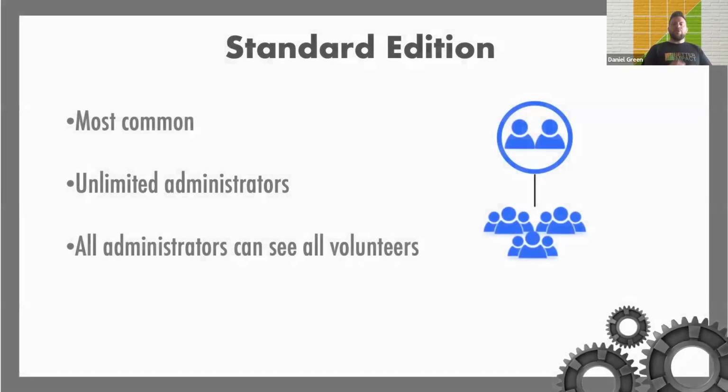So to begin with, in order to explain and showcase what the Enterprise Edition software looks like, we first have to understand the Standard Edition. So I just want you to focus on the diagram here, these people in the circle. These are you, these are the administrators. Whether it's you as a standalone admin or you have another colleague, this will be you. And below you are the group of volunteers that you manage. As you log into your account, you can see your volunteer database, you can interact with them, communicate, and manage that group below you.